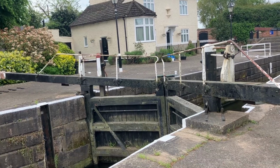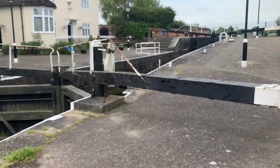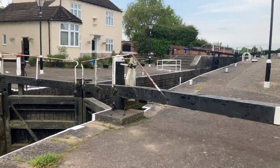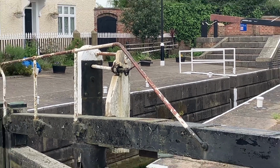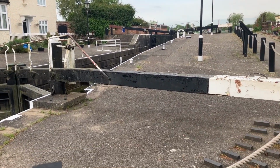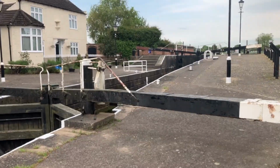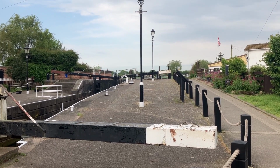Very pretty lock, this. Well, we've been through here a few times. Don't know whether you can see on the picture, but the lock keys are welded on the gate, look. Last time we came, Wendy had a right whack on the arm. I thought she broke her arm, but you've got to be careful. Anyway, let's carry on.